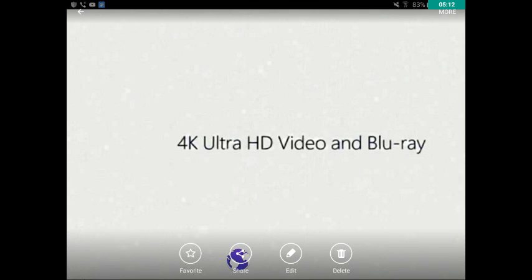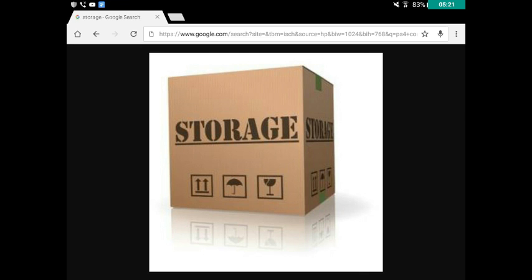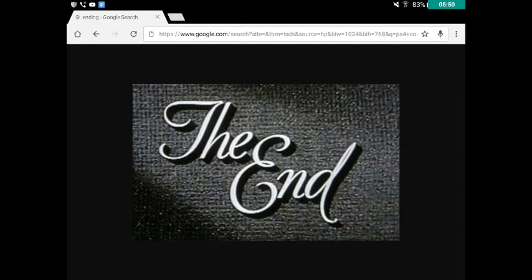So let's talk about the storage. The Xbox One S has 500 gigabytes, 1 terabyte, and 2 terabytes. But the PlayStation 4 has only 500 gigabytes and 1 terabyte. So this is an awesome thing, that you can store more games and more things. So that was amazing.